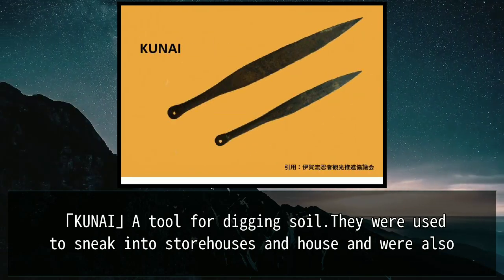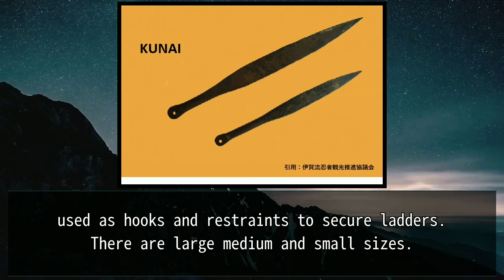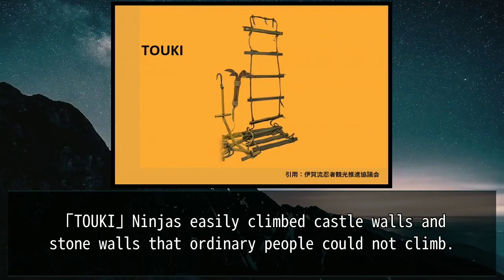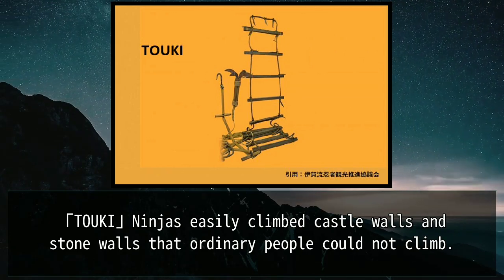Kunai, a tool for digging soil. They were used to sneak into storehouses and houses and were also used as hooks and restraints to secure ladders. There are large, medium, and small sizes. Tuki ninjas easily climbed castle walls and stone walls that ordinary people could not climb.